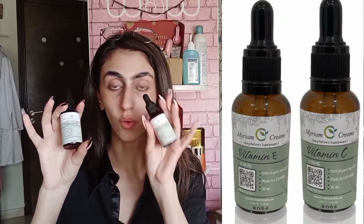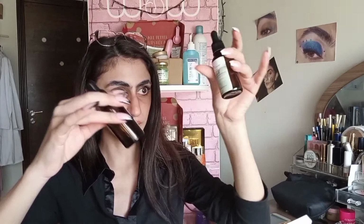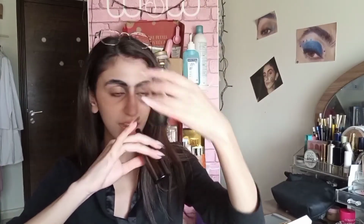So vitamin C, I still have a little bit, I don't know if you guys can see, but I still have a little. Vitamin E, on the other hand, is completely empty, and I actually put another kind of vitamin E in it because I didn't like the dropper, the pipette, and the whole bottle on the other one, which is for another video. But now, first I'm gonna talk about their benefits, and then I'm gonna talk about the ingredients.